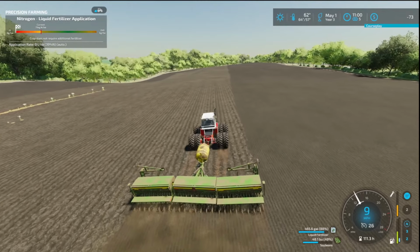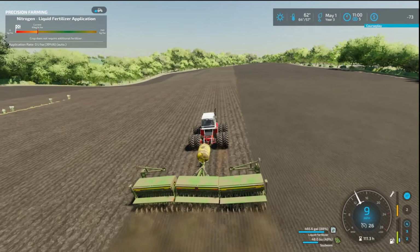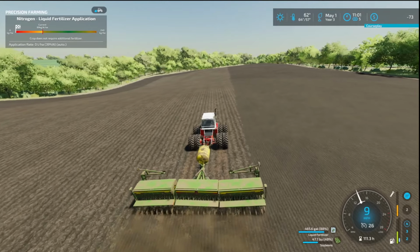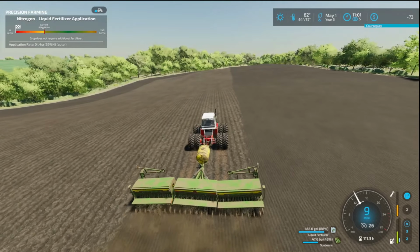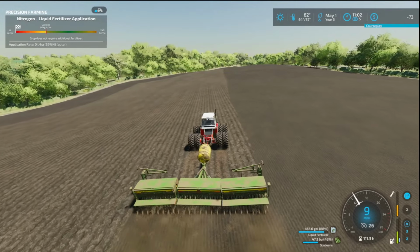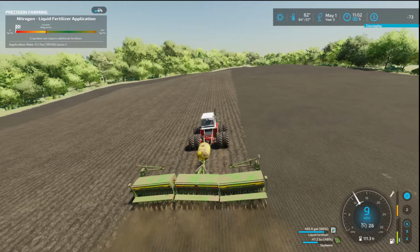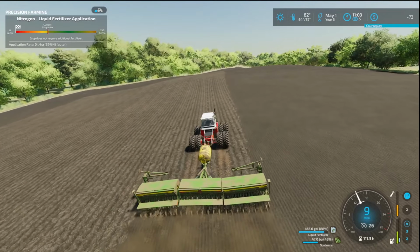Pretty sure there's enough daylight in the day today to get this field completely done. That way we can get on over to the smaller field that we have to the southeast of the farm. Get over there, get that one planted, and then I'm kind of thinking on how I want to do this.